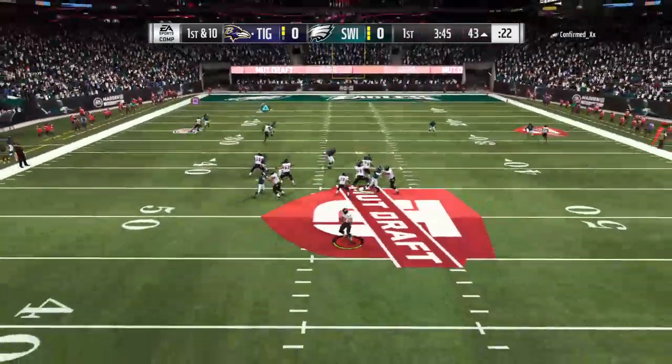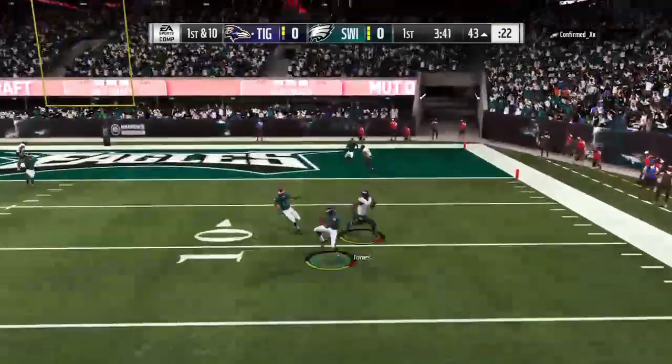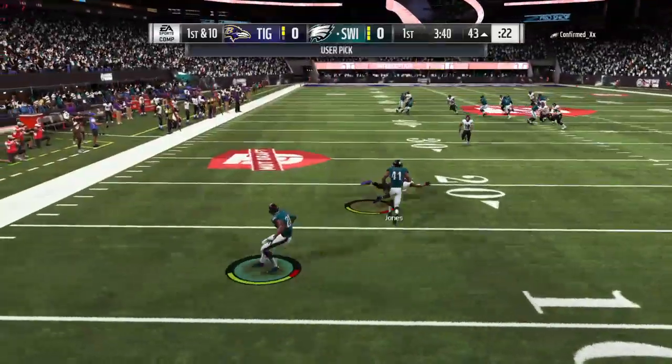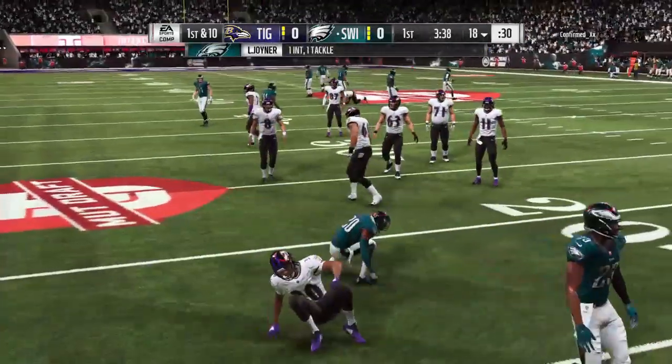Play action now. Here's Steve Young. Flushed out right. Looking downfield for Jones. He rifles one that's intercepted. LaMarcus Joyner with a pick, and he returns it here to his own 18-yard line.